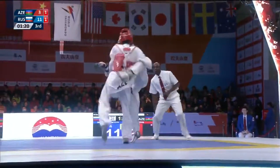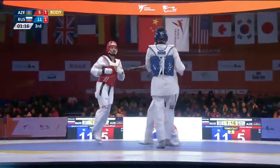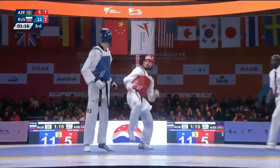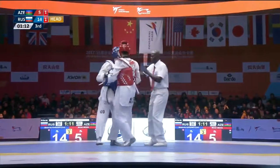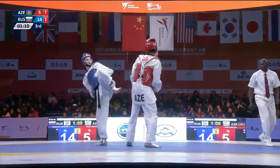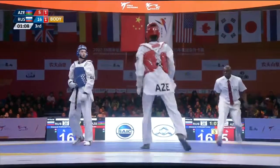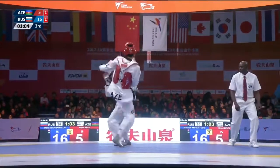Good back leg turning kick from Harchegani. Working inside the clinch from both men there. Body shot from the Aziri. Man from Azerbaijan back to 11 points to 5. Well, there's a head shot on the inside there from Maksim Khramtcov. Laying down a marker. Nice push kick to the body as well from the Russian in blue, and he's rushing away with this one.